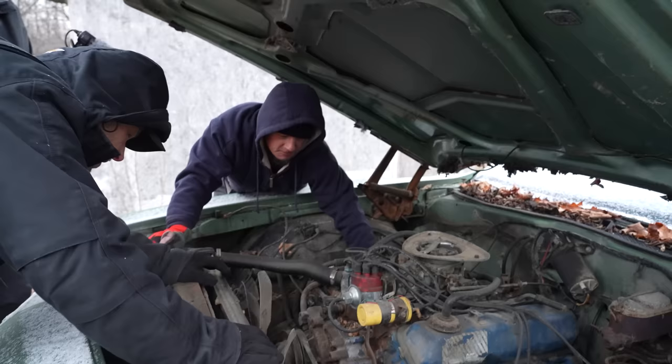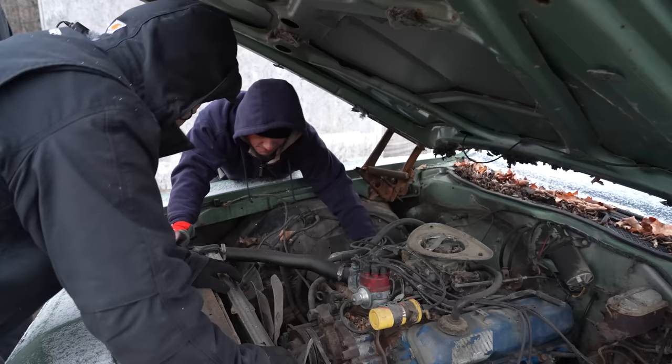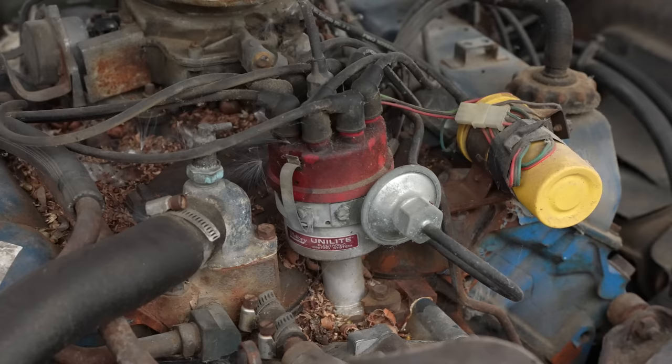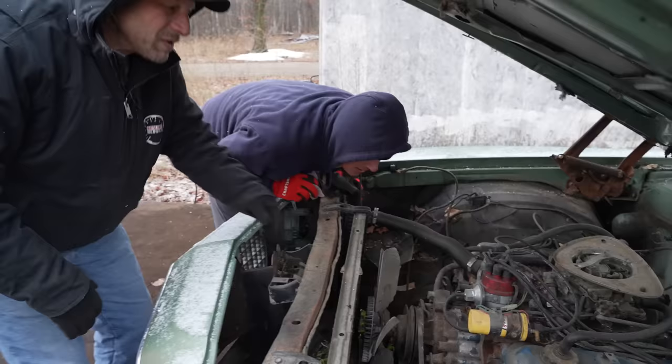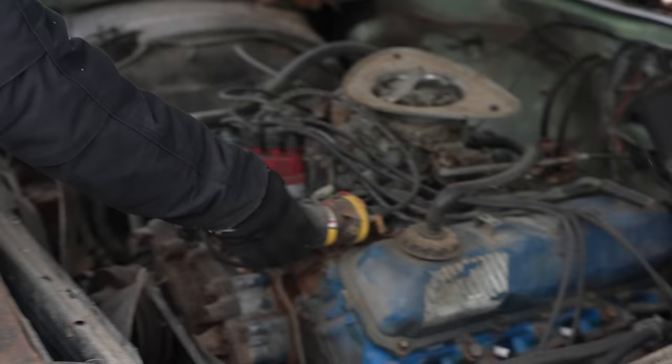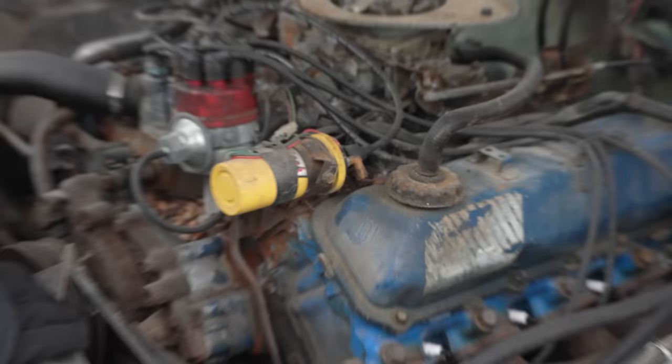Guess what? We don't have to do points in this. It's a Unilite. Oh, nice. It has an aftermarket Mallory distributor in it, which is branded as a Unilite. And what it is, it should not have any points. It's an electronic eyeball. So call it electronic ignition. And it's got an Accel Super Stock coil.